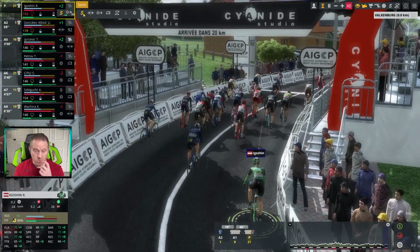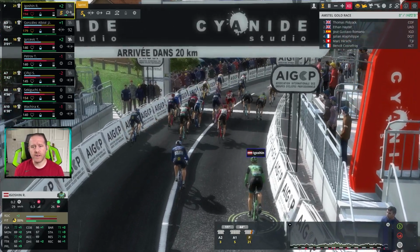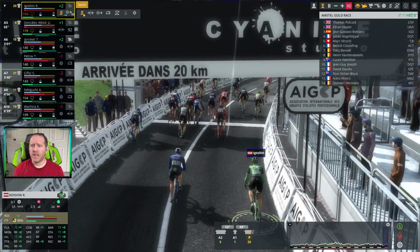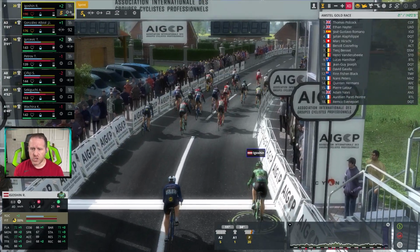He's going to be top 20. We are ahead of one rider. Can we get a spot or two better, at least? Pidcock, Hayter, the favorites right on top. Romano, Alaphilippe, Hershey, Cosnefroy. It's the strongest punchers in the top 8. I mean, the whole group. And then from there, we beat 2 guys to get 19th.